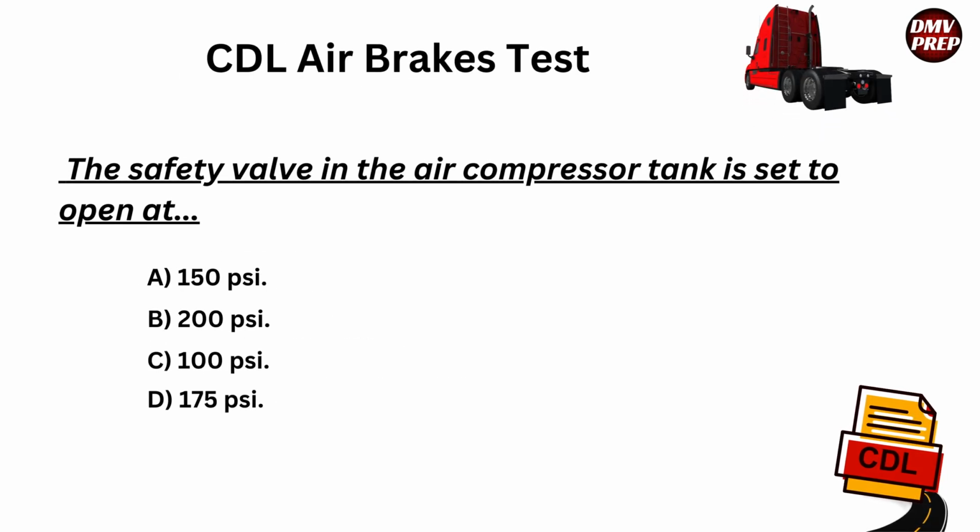The safety valve in the air compressor tank is set to open at: A. 150 psi. B. 200 psi. C. 100 psi. D. 175 psi. The correct answer is A. 150 psi.